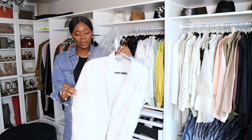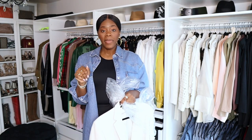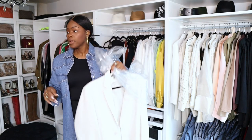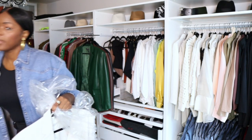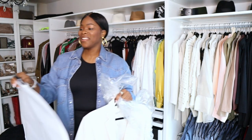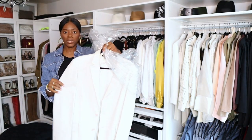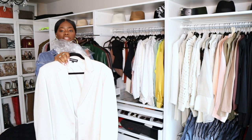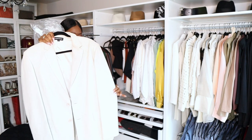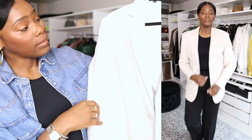I keep it inside this plastic, which I'm actually gonna switch because I have some more garment bags, and take them out of here and just start replacing my plastics with some garment bags. But this is a beautiful ivory color. I'm gonna pop a picture in with me with it on. Very, very nice, soft, buttery leather.